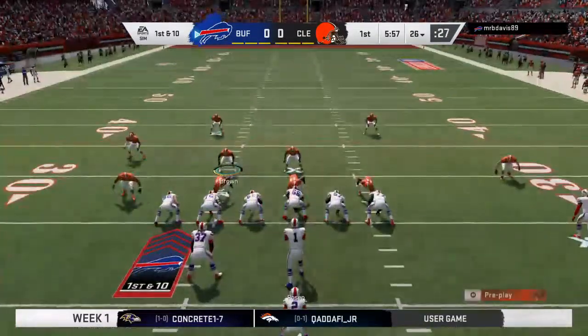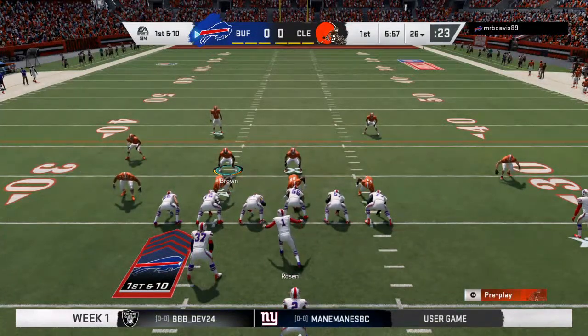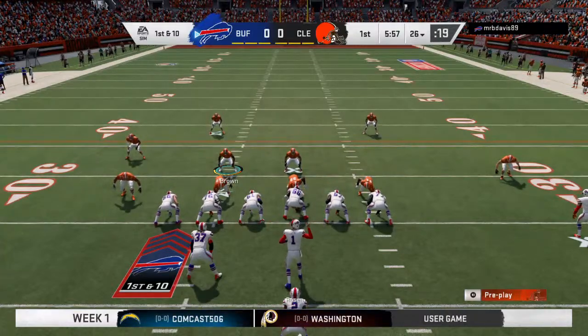Check 50, check 50. Tighten them up. Slam. Alert 3, alert 3.